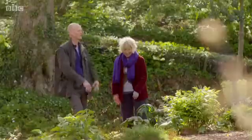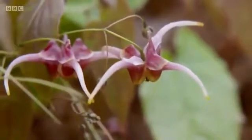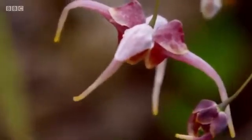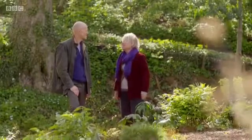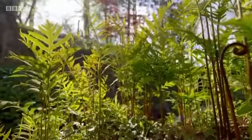Shade just is full of opportunities to grow unusual and peculiar things, as well as some of the more common things. I mean, people always think of this as being a problem, but in actual fact, some of the most beautiful plants in the world come from shady places. Absolutely, don't they? And whatever kind of shade you have, there is something beautiful to grow in it.